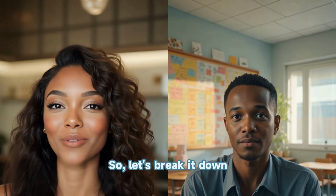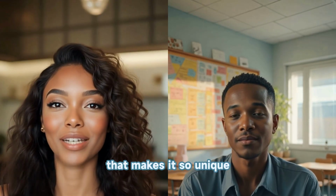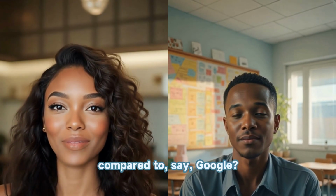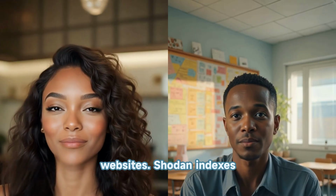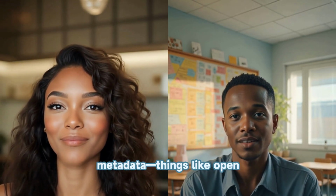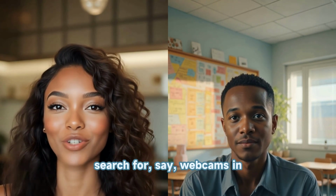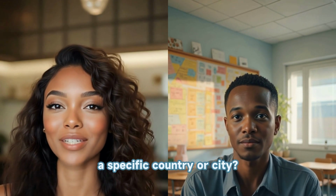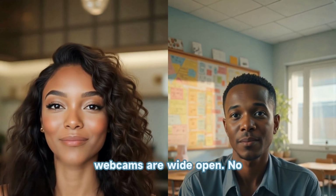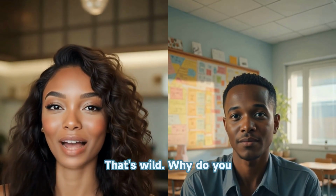So let's break it down. What does Shodan actually do that makes it so unique compared to, say, Google? Well, Google indexes websites. Shodan indexes devices and their metadata. Things like open ports and banners. And that means you can search for, say, webcams in a specific country or city? Yep. And sometimes those webcams are wide open. No password, no nothing. That's wild.